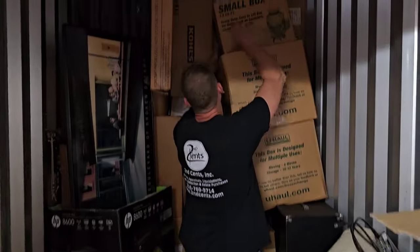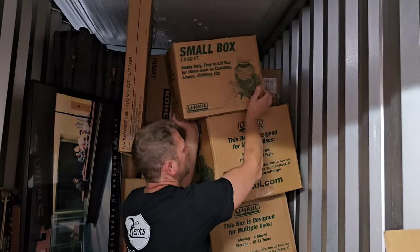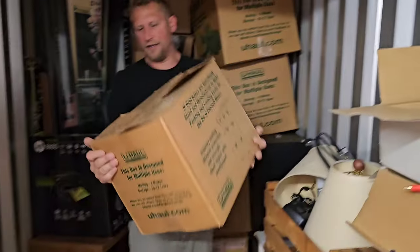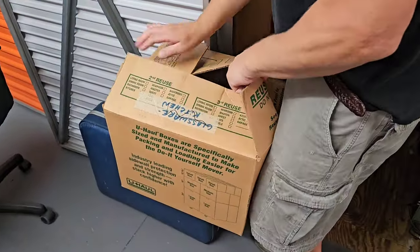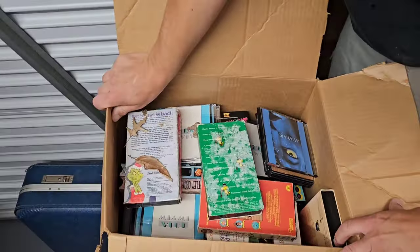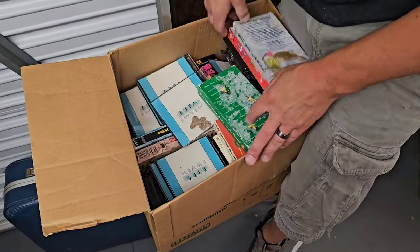Oh my gosh, the boxes are stacked. They are nice and clean, though. Yeah, they packed nice for the boxes. Clean. Glassware kitchen. Oh, that doesn't look like glassware. Kitchen.